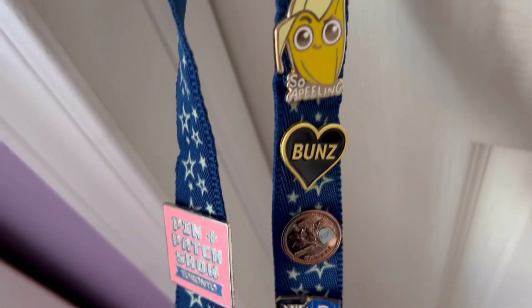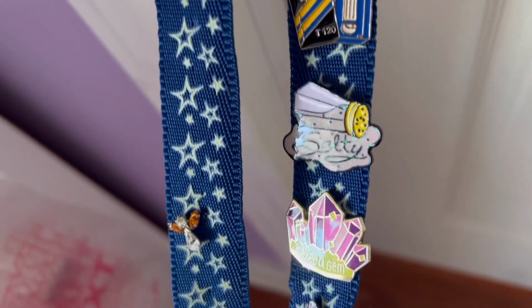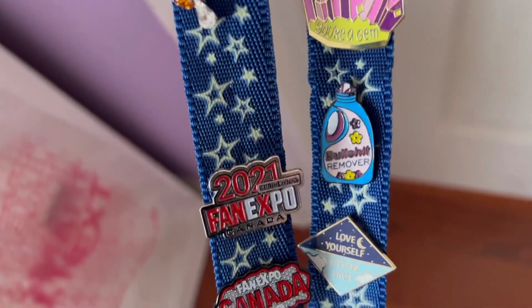And then I have a few pins here. There's no rhyme or reason why I have the ones on the right, but I just think they're so cute and clever. So I had to have them.